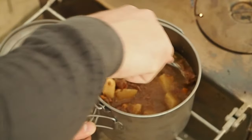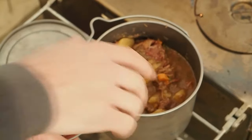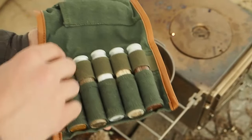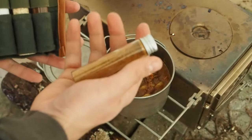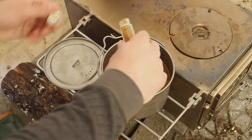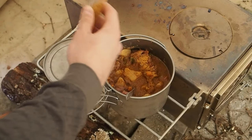And by God, that just looks like a beautiful pot of perfection. Now, the one thing that I did notice when I tried it before I left is I want to add more Old Bay to mine. So, spice kit. Put a good bit of that in there.